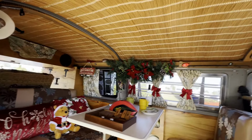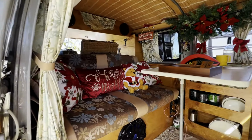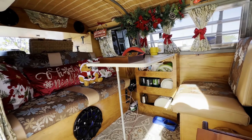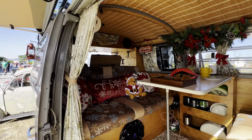This whole thing is tricked out. Look at this roof. Oh yeah. So somebody really redid this one. Looks cool. And I think they definitely use it. This would fold out into a bed. This couch, which is another reason why it's really cool.